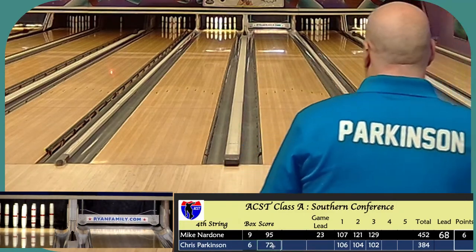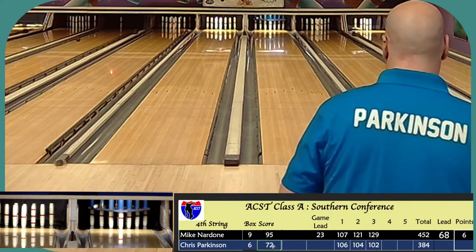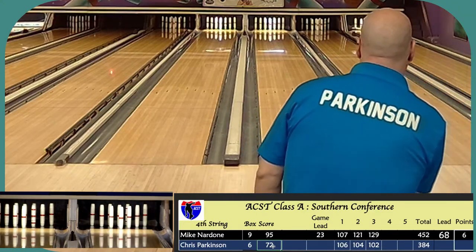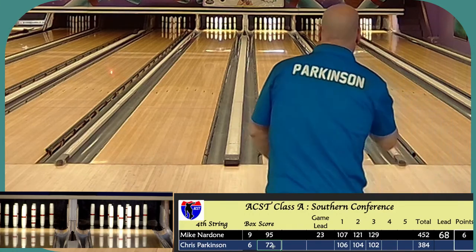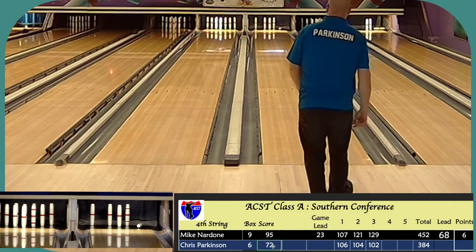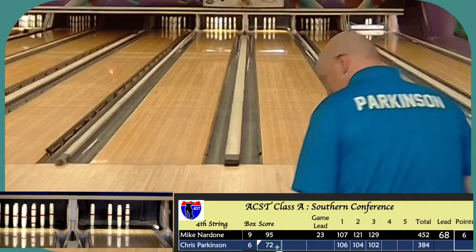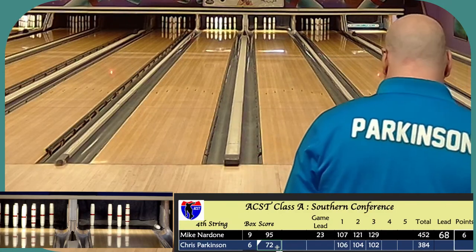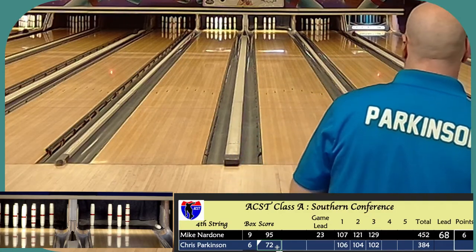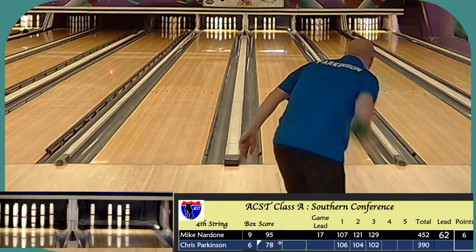Parkinson lost the first six, but can still win the match, especially if he picks up. Be nice to pick up 30 or more here. Oh. After the spare, yeah. Those are a challenge. Six on the fill, 78 through six.